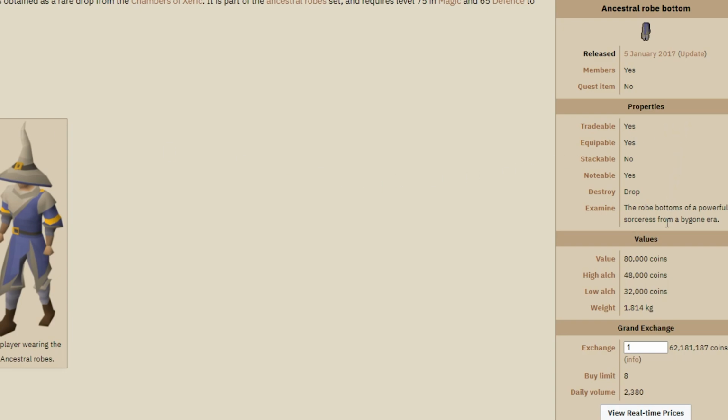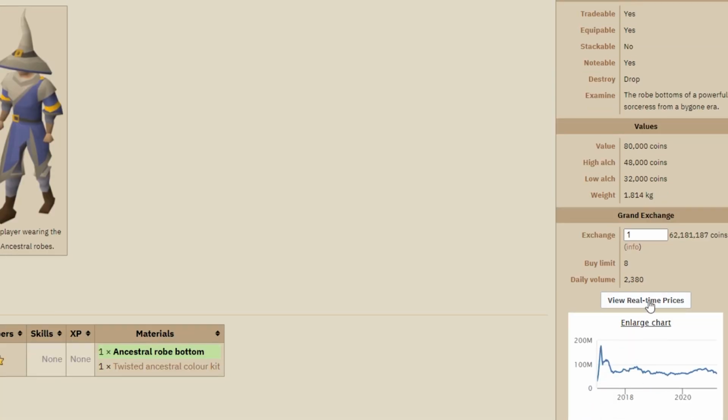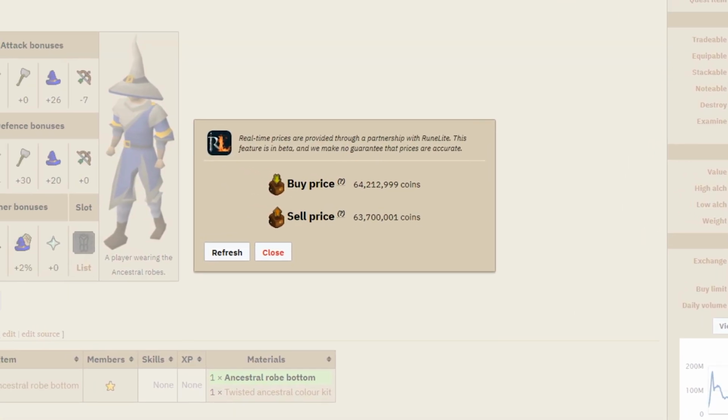Now for the average flipper, all you can really do right now is go to the wiki, go down to the pricing information and click on view real-time prices. That will give you a very up-to-date buy and sell price.